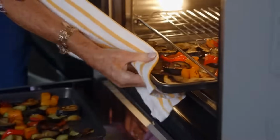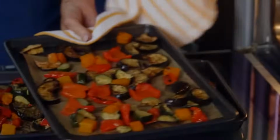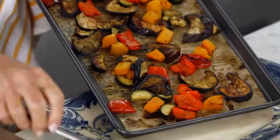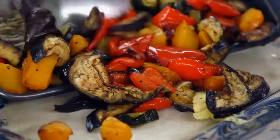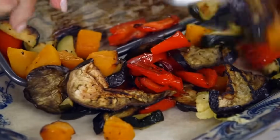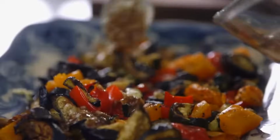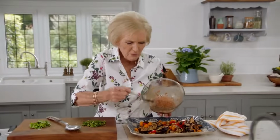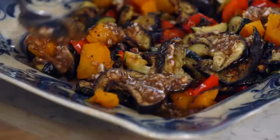Those veggies are looking good. It's time to get them plated up. They're so beautifully colourful. Lovely combination. And that'll add lots of flavour, a little bit of sharpness from the balsamic dressing.